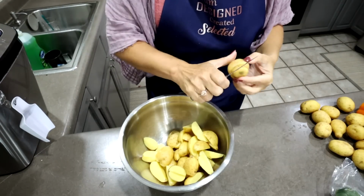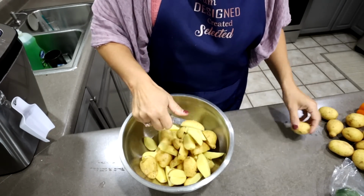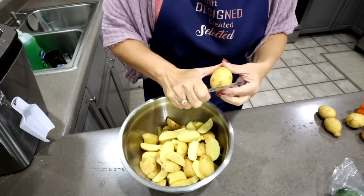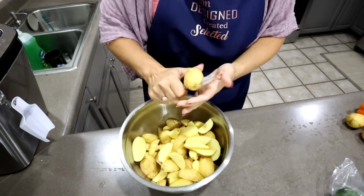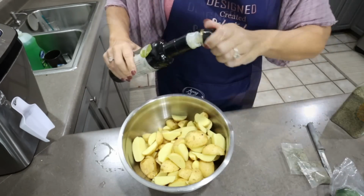Okay, first things first, I'm just gonna cut up all of these potatoes here. They're just the small baby potatoes, and they're not too big at all. They've already been washed. I'm just gonna cut them into quarters, put them in my bowl here, and then put some olive oil on them, and then I've got that, I think it's Old Bay seasoning.